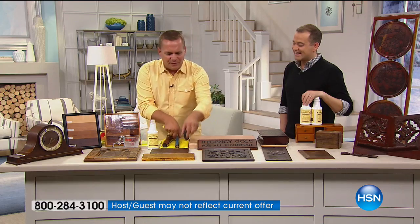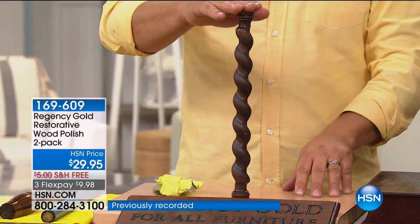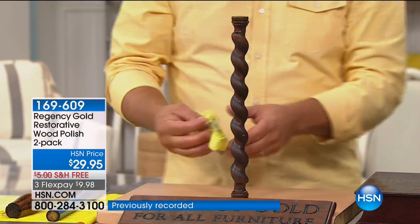Now, this is my favorite piece of wood. This is a piece of mahogany, and it's all that's left of an antique chair. But we're gonna do a quick live before and after shot here. Okay, we got that? Okay.